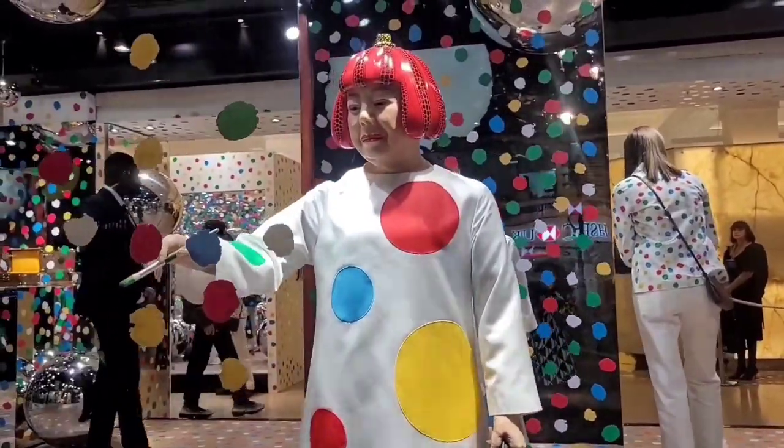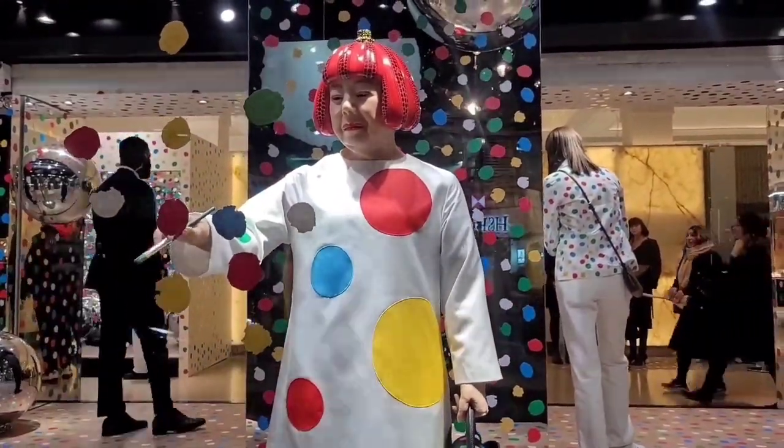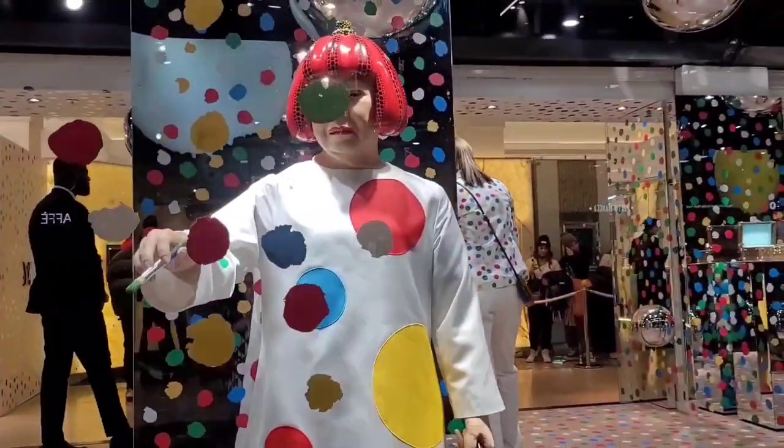Oh, she's back painting again. She's gonna keep going. They are infinity dots after all.